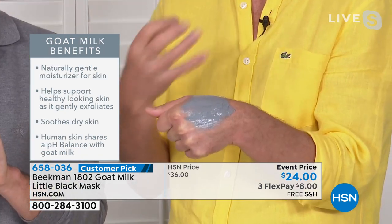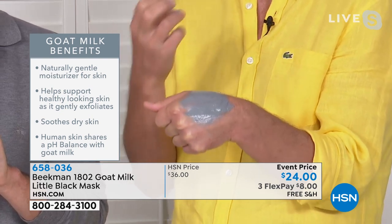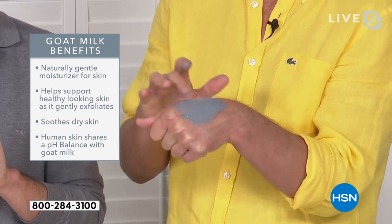It stays creamy. It also doesn't dry your skin out as you're using it. You're actually moisturizing while at the same time you're purifying. You can actually feel your skin drinking in that goat milk moisture while you're wearing the mask.